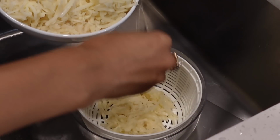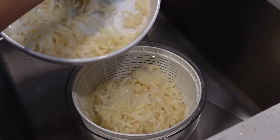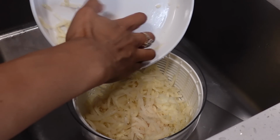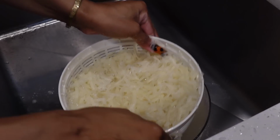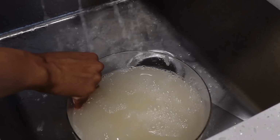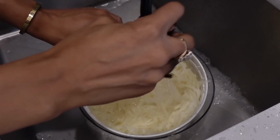Now it's time to remove as much of the starch from the potato, so I'm piling my potato shreds into my salad spinner, which I also got from Amazon, and I'm gonna go ahead and rinse it really well. You're gonna see some bubbles and suds in there. I am not using soap. This is just the starch from the potatoes. I'm gonna rinse it until the water runs pretty much clear.